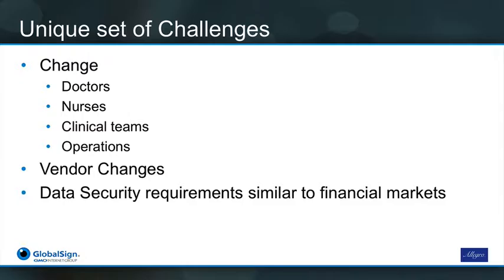And the vendors that they use for their hospital beds, the ones that they use for their infusion pumps and all the different types of equipment, they have to integrate these systems to make sure that they can create a safe and secure environment not only for patients, but also for data security.